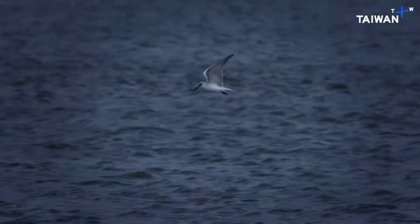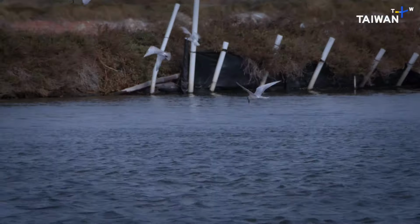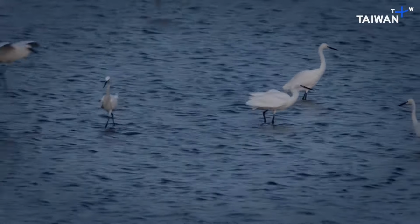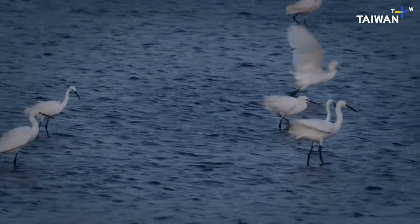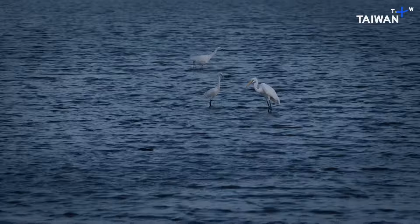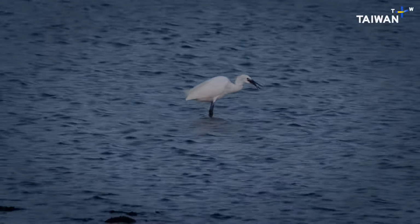After the harvest, the fish farms are emptied and sun-dried. They never become completely dry, which creates large areas of mudflat. Migratory birds passing through Taiwan will come here to rest and hunt for food in the mud.